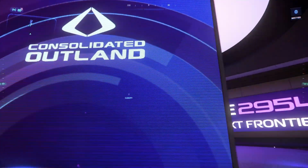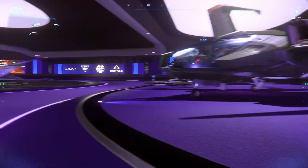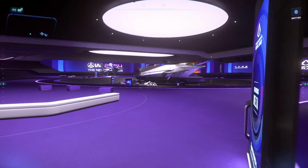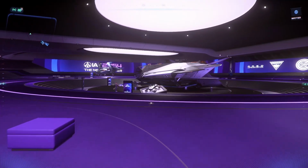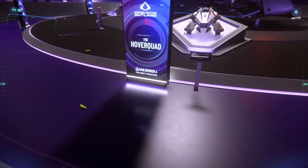All right, so yeah, here's your fighter. Cool. Right, let's go ahead and check out this guy. Here is your hover quad. A couple of those there to look at.